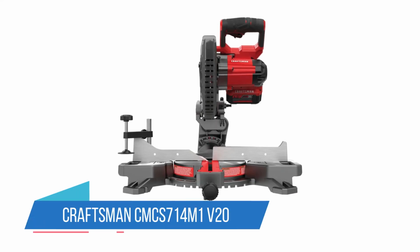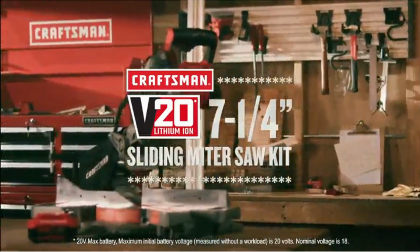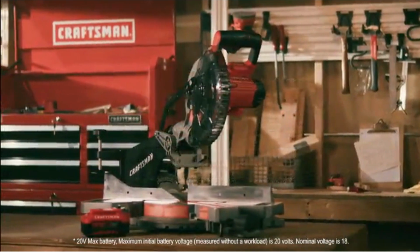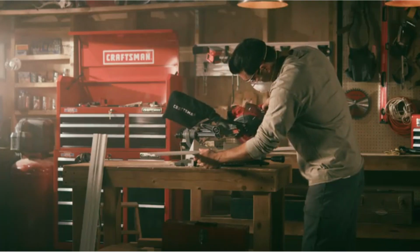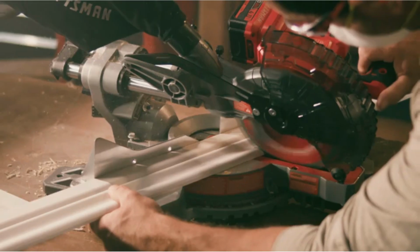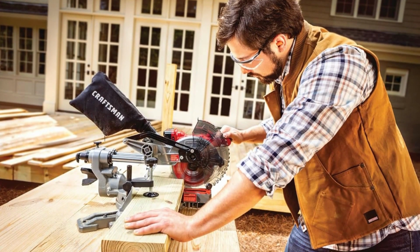Number 5. Craftsman CS714M1 V20 7-1/4 inch miter saw kit. Cordless tools have obvious benefits. They generally provide greater freedom of movement and work when a normal electricity supply isn't available. The challenge with miter saws is that driving a 10 or 12-inch blade takes a lot of energy, resulting in very high prices.